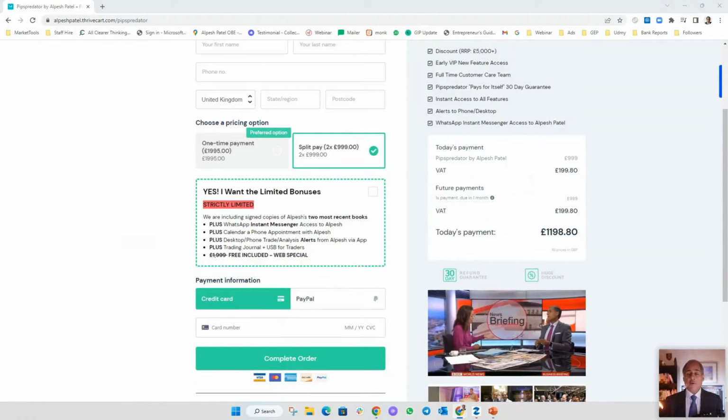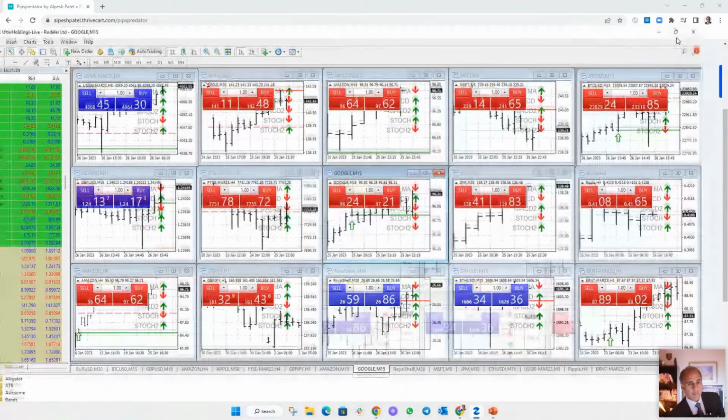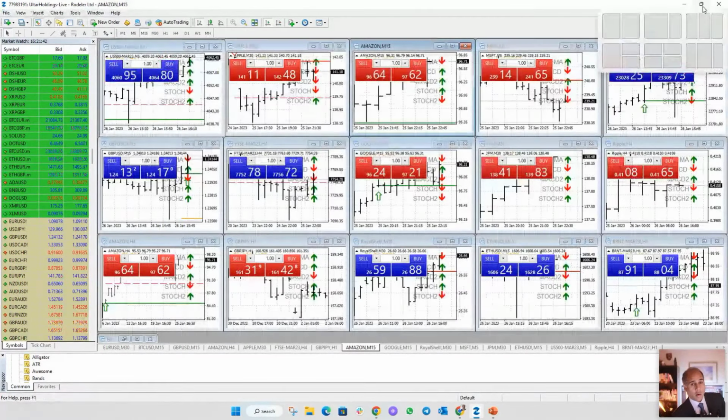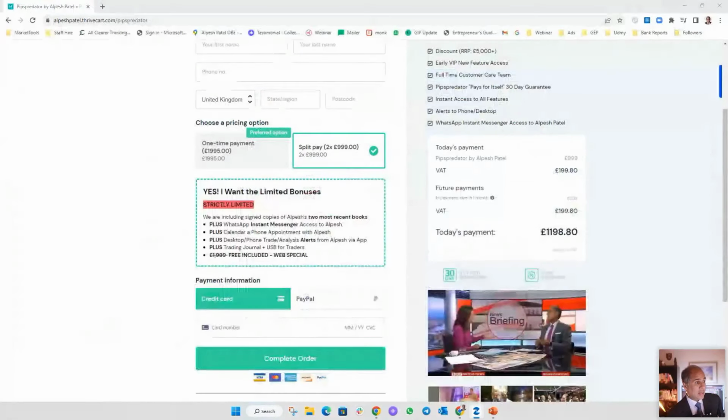Which brokers do what with the indicator? Every single broker on the planet which allows you to buy and sell stocks works. The point is, let's say you've got the MT4 platform, and you've got Amazon, and you've got this buy. You can place that with whoever you want, with IG, or whoever you want. So you would take the signal from here and place with any broker on the planet. Interactive Brokers, if you wish. You could use eToro, if you wish. You could use CMC, Saxo Bank, IG, City Index, whoever you want.